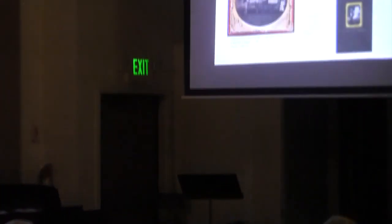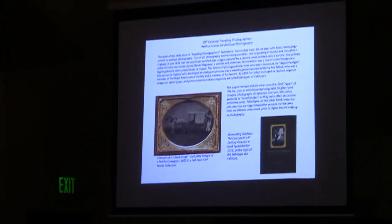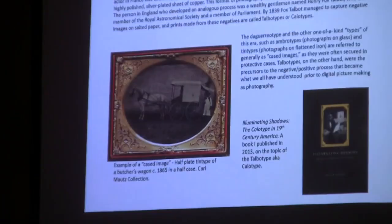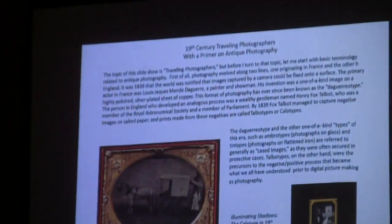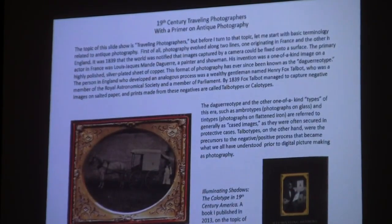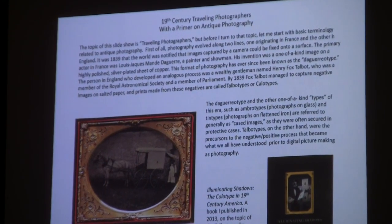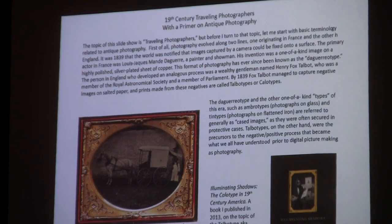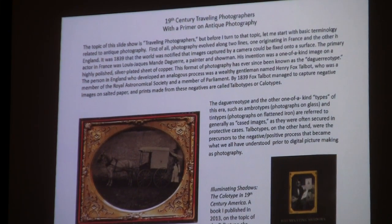No, he didn't know. So the topic that we're going to talk about is traveling photographers. So we will address that question, what are traveling photographers? But there are a number of categories. But before I turn to that topic, let me start with basic terminology related to antique photography. So we get some of the names all figured out here. First of all, photography evolved along two lines. One originated in France, and the other in England.